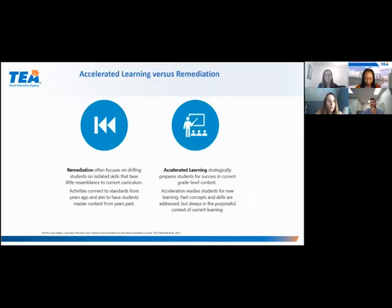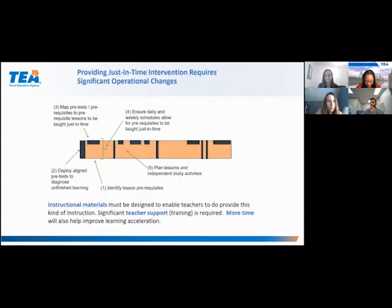Acceleration readies students for new learning. Past concepts and skills are being addressed purposefully in connection to the new learning. So how do we do this? Well, looking at this a little deeper, just-in-time intervention starts by identifying the lesson prerequisites. So understanding what students need to come in with to be able to access the new material. Then it is using a pre-assessment to diagnose unfinished learning. So instead of assuming that students did not learn all the prerequisite content, it really is honing in on what specifically you target during this time.